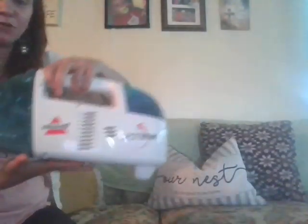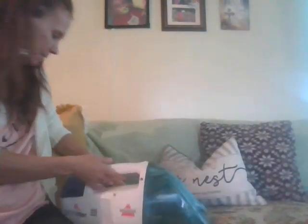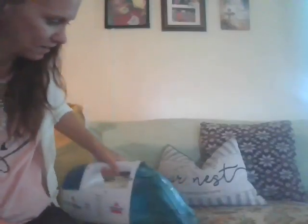Okay. Let's put that in. Put this back where it goes real quick. I probably will get myself a bigger shampooer later on down the road, but not right now. So we're going to do over here on this couch and then over on the other one a little bit. And it doesn't hurt if they dry fairly quick. This little spot cleaner is pretty much what I'm doing, spot cleaning. I'm not doing the whole couch. Just one little area right here. And this sucker works good.